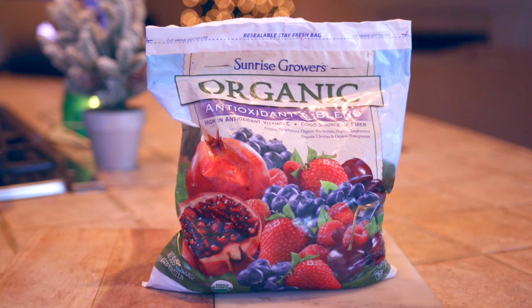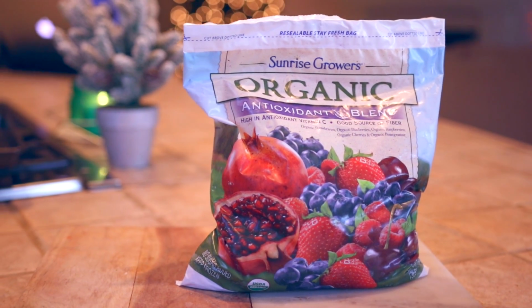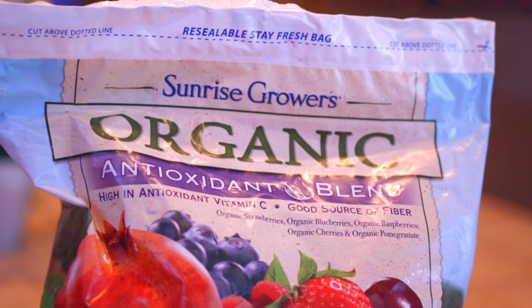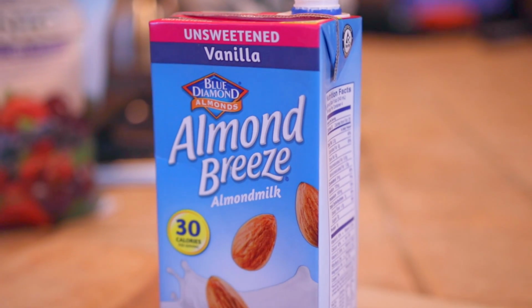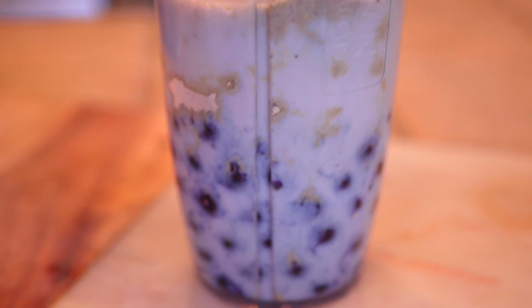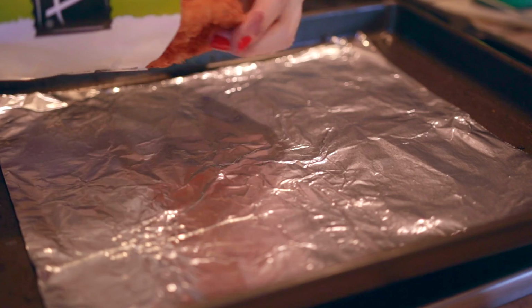Let's hop right in. Alright guys, so when I'm pampering, probably the most important part of the pampering to me is the snacks. So I had a really weird craving for a smoothie first off, so I took these organic berries, this unsweetened vanilla rice milk or almond milk, some Vega protein powder, I put it all in a little baggie, and before I blended that up, I actually threw Alexia onion rings in the oven, so that was my weird craving, a smoothie and onion rings.